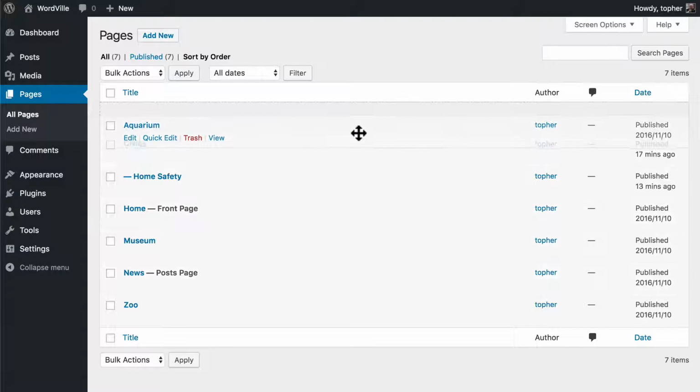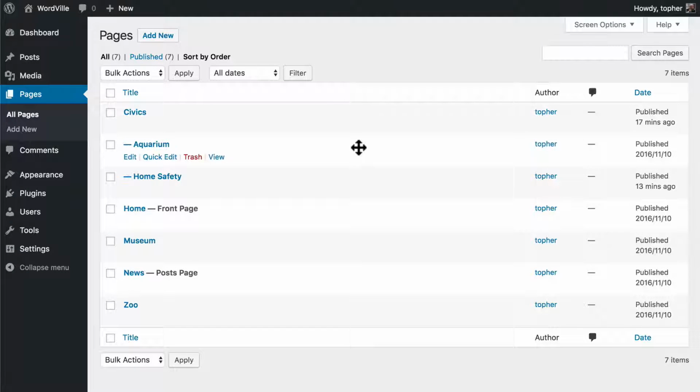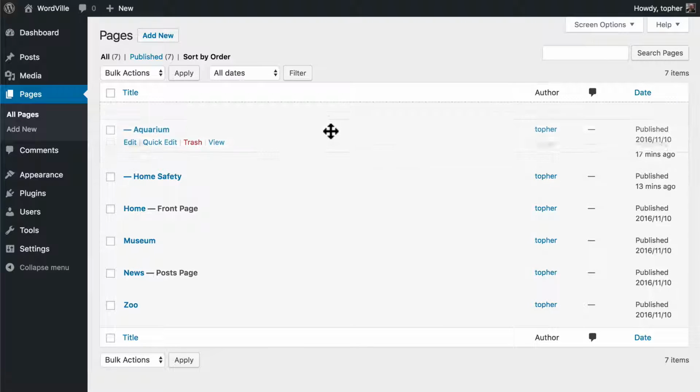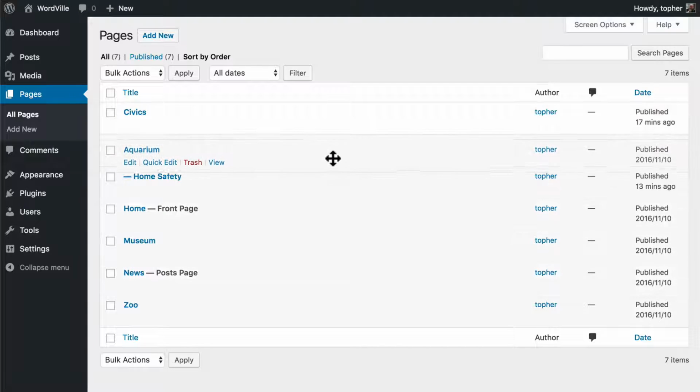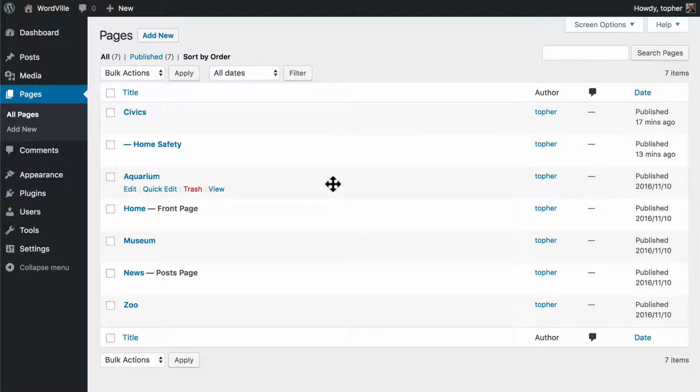So by dragging Aquarium under Civics, I made it a child of Civics. If I move it up, it's not anymore. If I move it below Home Safety, then it's still its own parent, but it is below Civics.